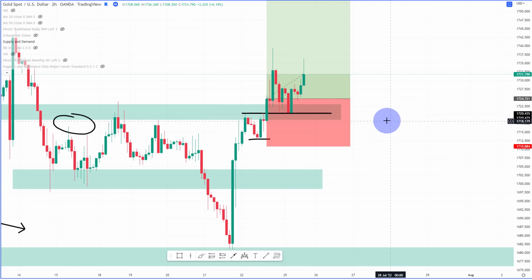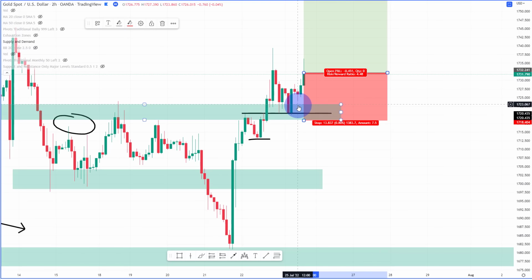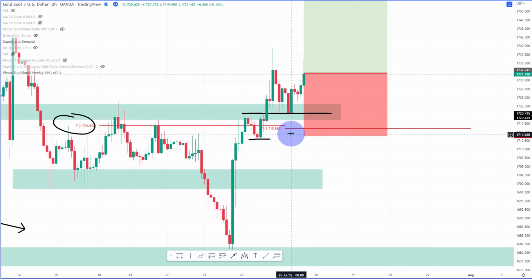So this is a very good sign if you're a pullback trader. And a pullback trader could get in now. How would it look? Maybe an entry here. Your stop loss in this case could go below this area because we have the breakout area. A lot of confluence. Let's activate our weekly pivot, and you can see it is down here. So we could choose to put our stop loss below the pivot as well.